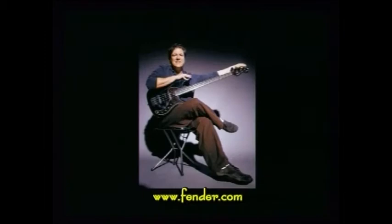Is that Dick Dale? No, that's Sting. Same thing. Dick Dale didn't look like that for the last 30 years. No offense, Dick. We love you.